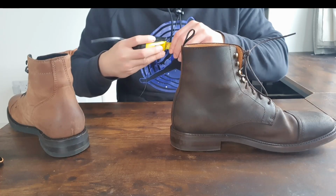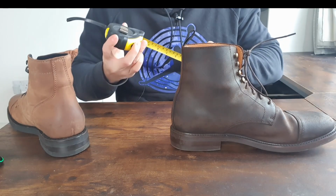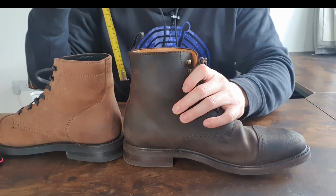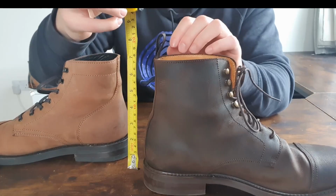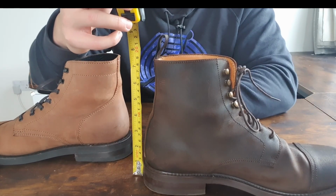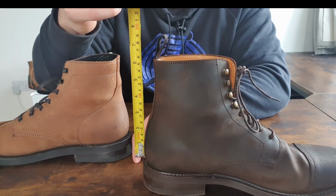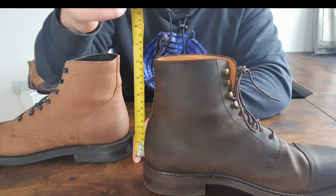To continue talking about the upper design, let's measure how tall they are. Berwick shoes seem higher compared to Thursday boots in terms of the height. I don't know if you can see in the camera. So the Berwick cap toe boots are almost 8 inches high, and their platform is around 1.5 inches, I would say. And if you just look at the neck or the shaft of the boots, the height itself is around 6.5 or 7 inches tall.